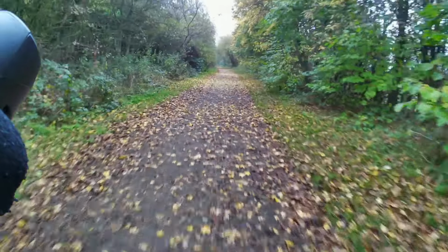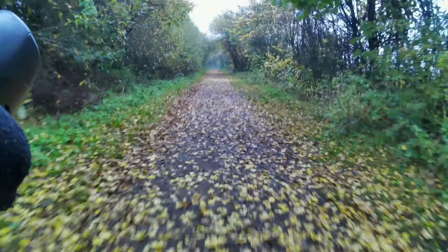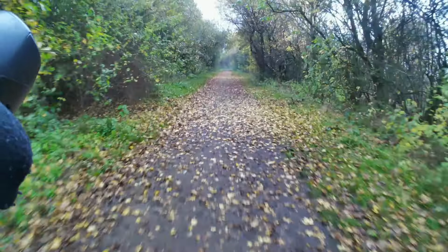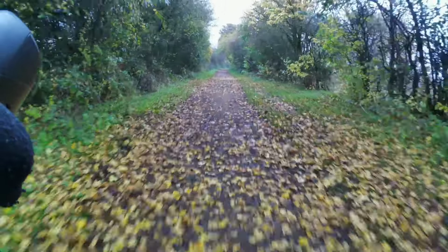And as you can see, the railway line opens up in front of us. Absolutely beautiful. These autumn leaves falling. Absolutely stunning. One of my favourite trails to ride.